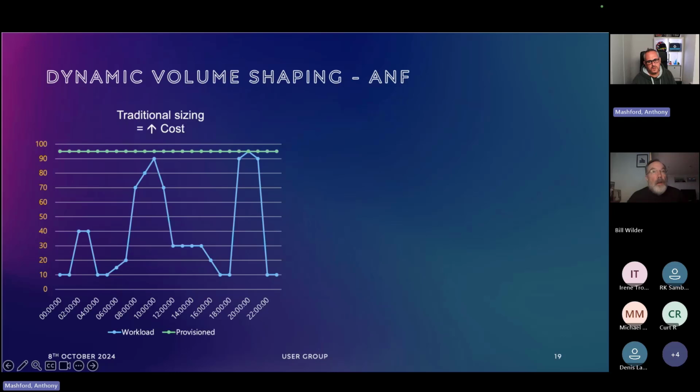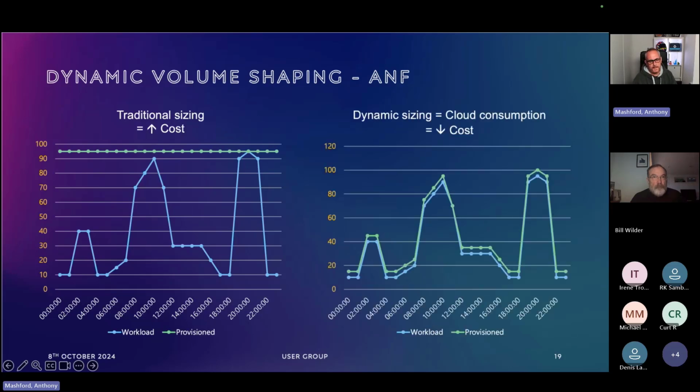Another method which we have designed and implemented is what's called dynamic volume shaping. So dynamic volume shaping is flexing the volumes to meet the performance of the workload at the time it's required. And in the example here, you'll see the green line at the top is the provisioned storage, but the blue line underneath is fluctuating throughout the working day. This is the workload. Now, dynamic volume shaping, by moving size and throughput of the volumes to meet the performance and provision storage accordingly, can massively impact the cost and drive down and save expenditure.